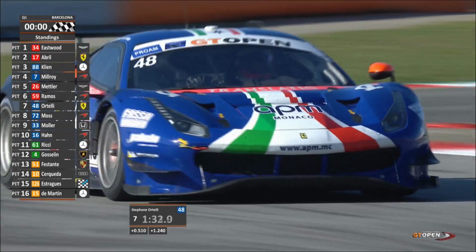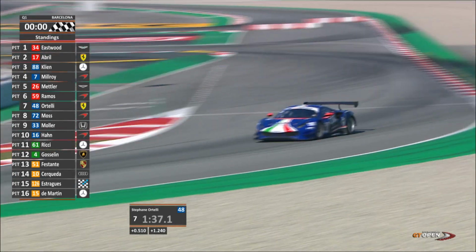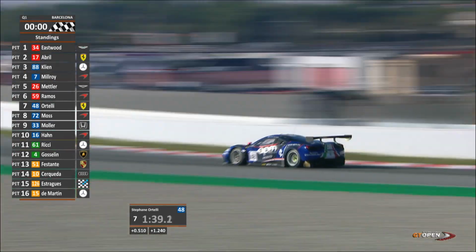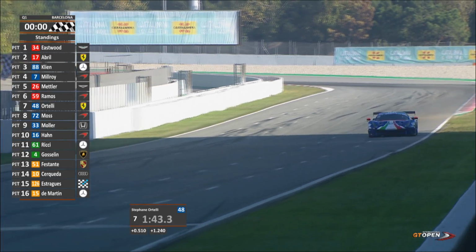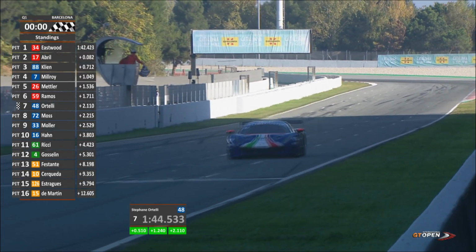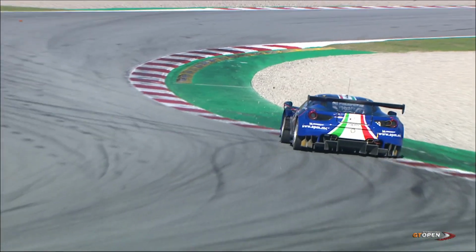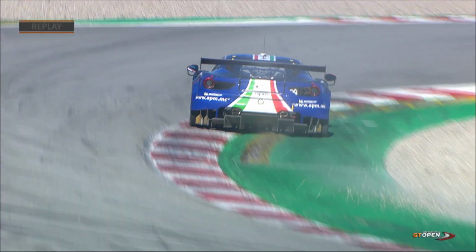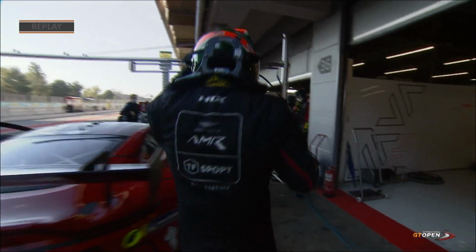Now, one thing I must say, though, is Miguel Ramos, as Stefan Ortelli is going to come through the final corner. Let's stay with him until the line before we talk any more about the championship, see if he goes any quicker as he goes up to the line. And he does improve and stays 7th, 144.533. That probably cost him from gaining any positions. Very easy to do, though, in that downhill left-hander, turn number 7.